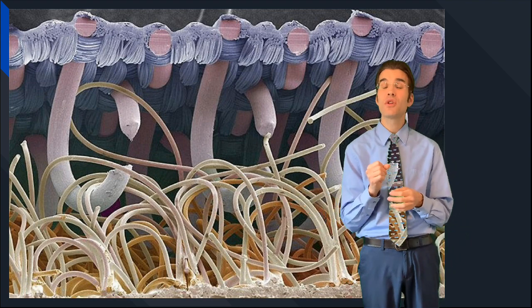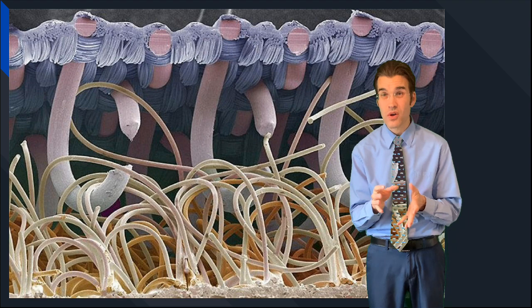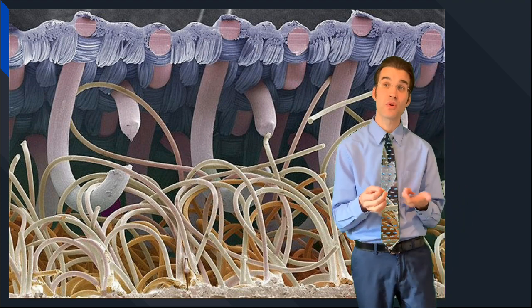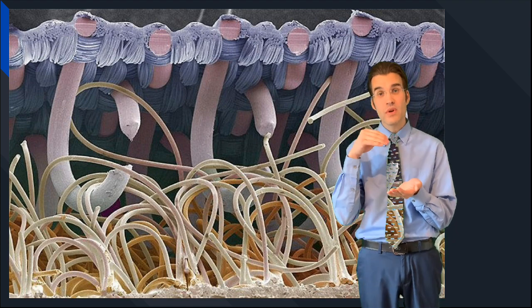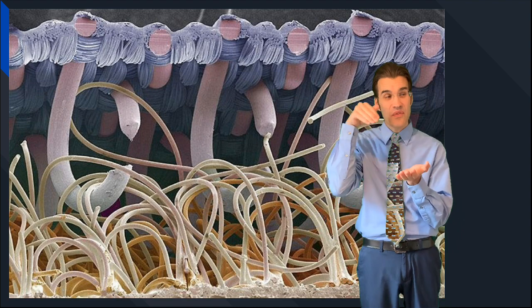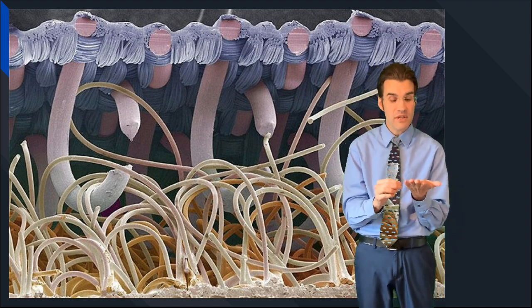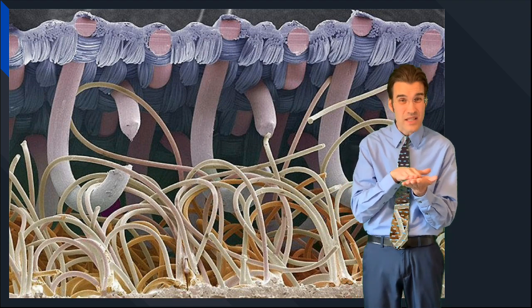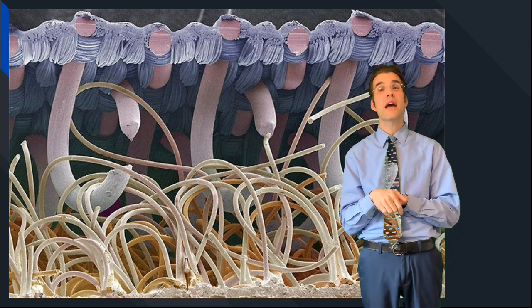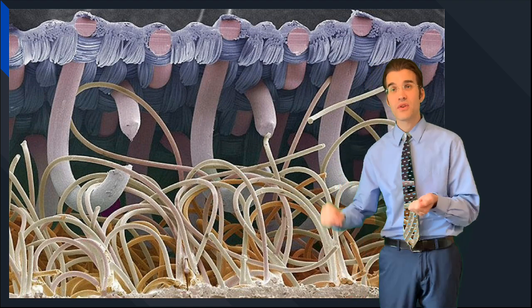Now, if we look at an electron microscope picture of Velcro, it looks pretty cool. I mean, I think that looks pretty cool. You can see how the bigger strings that were the hooks are actually cut and that they interact with the loops of the other fabric. If you look at a piece of Velcro, it looks all fuzzy. And it's fuzzy because there's tons and tons of tiny little loops. Now, I really like this picture. Now, let's go to the next slide.